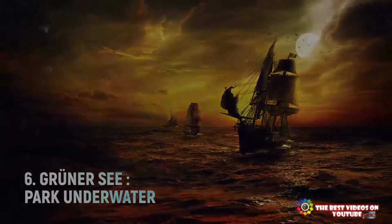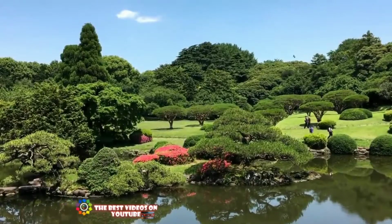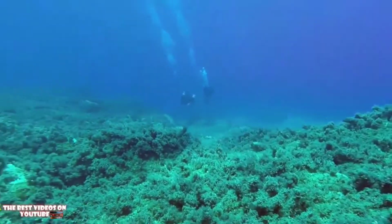Number 6. Grüner See. Park underwater. In Austria, there's a park with beautiful hiking trails and benches you can jog through any autumn morning. If you visit in the spring, though, it's a little different. In fact, you'll need scuba gear.